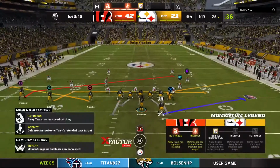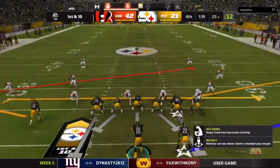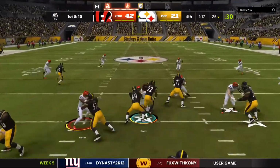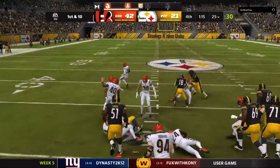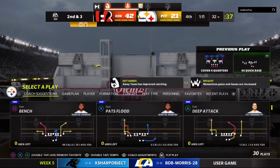The Steeler offense here about ready for their next drive. And you see a lot of frustrated faces as they are inching closer to a 4th straight loss. They'll start on the ground with Harris. He's going to be dropped following a pickup of 7 past the 30 to the 32.